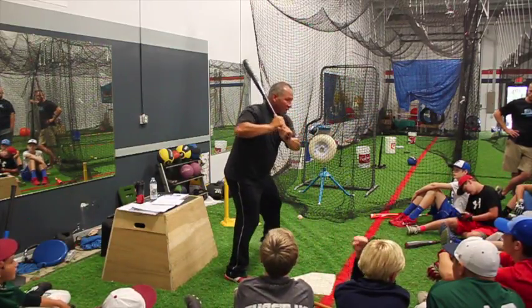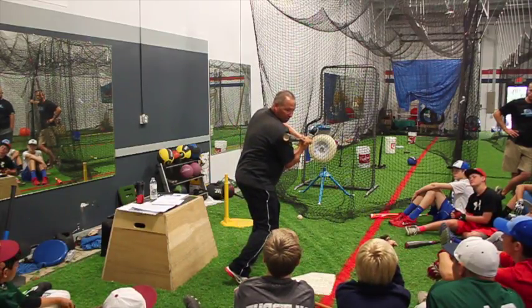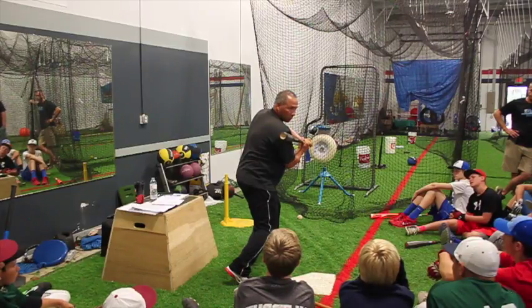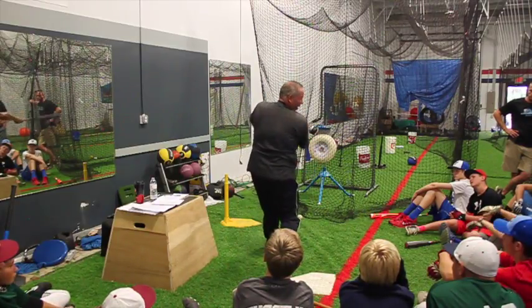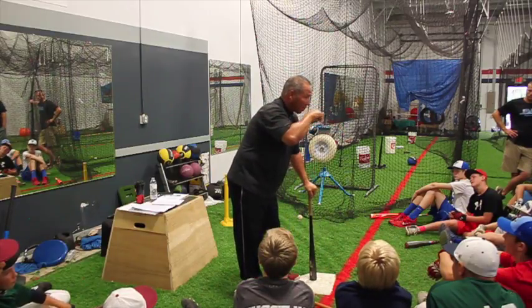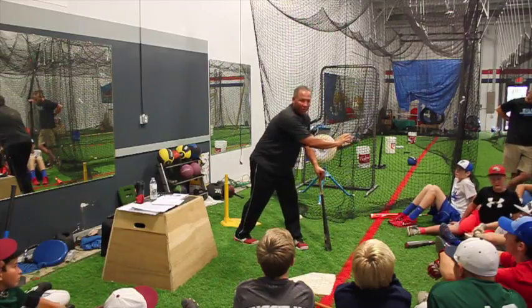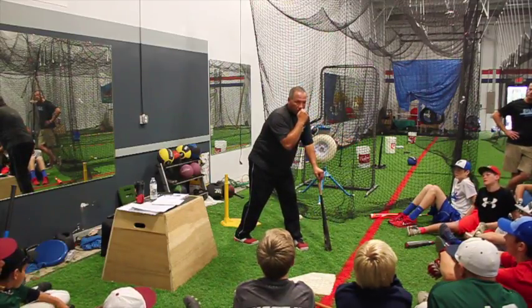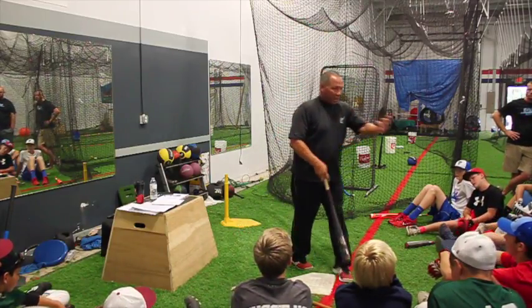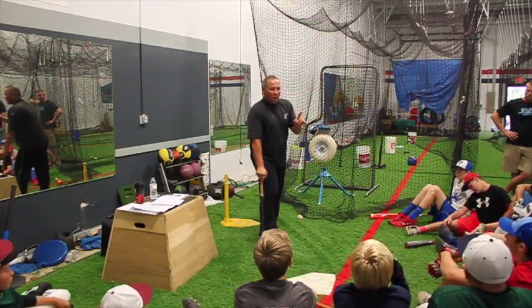If you create a straight line back and I pull the ball, where's my barrel going? That's called bat lag. Now my hip brings the barrel, bang, and look at the direction of the ball. It's straighter. Why? Because I'm creating two straight lines. I know this sounds complicated. It's very easy once we get into it. This is more for the coaches and parents. You got me, guys? So the shortest distance between two points is what?